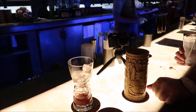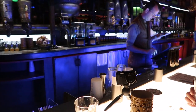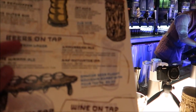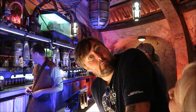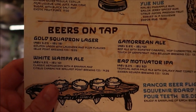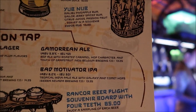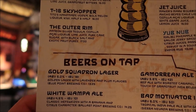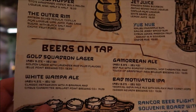All right, so the mixed drinks were pretty delicious. The prices are a little bit steep, so we decided that maybe we'll switch to beer because they do have a couple different beers that you can only get in Batuu, but the prices aren't any better. You should buy two of them. That should go very well with this whole entire Batuu. So, Jackie's gonna get the White Wampa Ale, $14.25, and I'm gonna get the Gomorrean Ale? I'm not sure. But I know that this other, the Gold Squadron Lager, you can actually just get inside of the eatery, so that's why we picked those two.